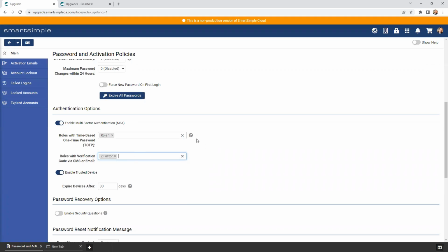Now, because there's two roles here, let's say I'm a user that has a role for TOTP and one for this. What's going to happen, as it says here, is the top one, the time-based password, will take precedence. So if I have both of these roles, when I log in after I do my username and password, I'm only going to have to use my authenticator app. I won't have to do an email in addition.